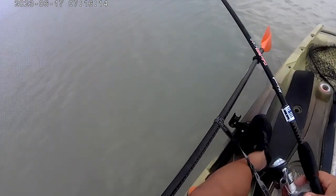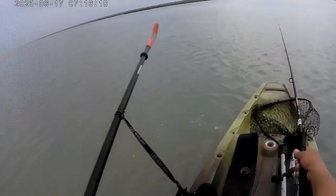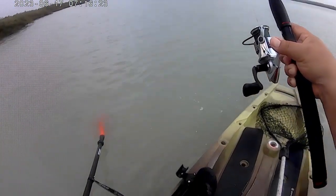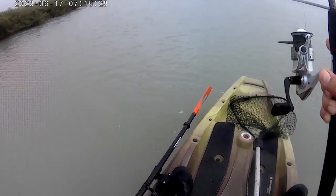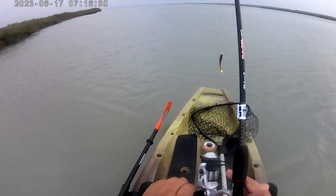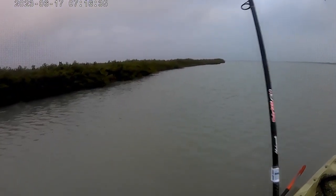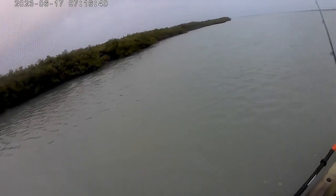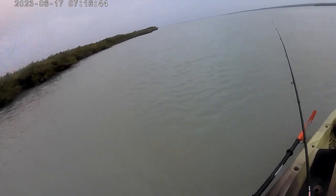Okay, let me position my... See, that's what I don't like about this, and it's not the kayak's fault. I gotta somehow get a drift sock or something to drag me, because it drifts me sideways. But here, oh man, I should just anchor here. It looks so good. So I gotta work the lure fast. Yeah, I'm gonna freaking anchor here.